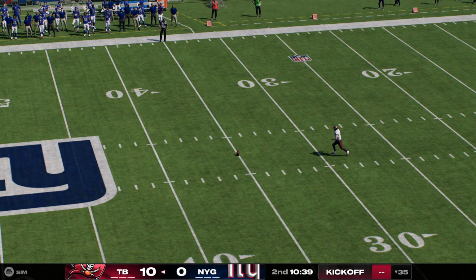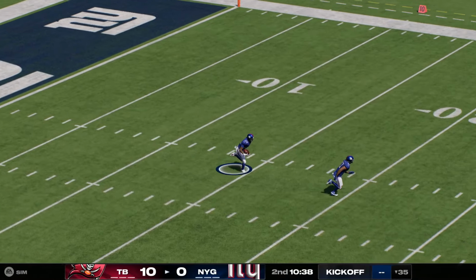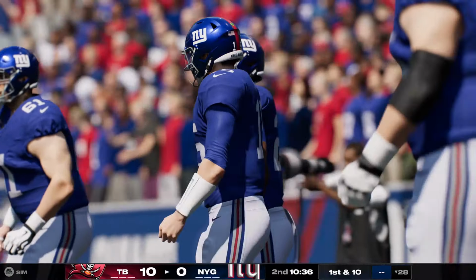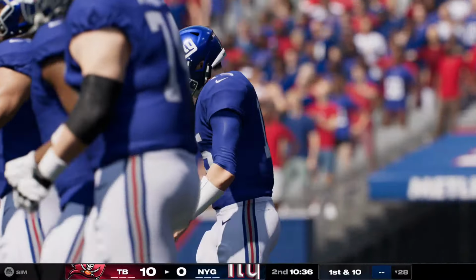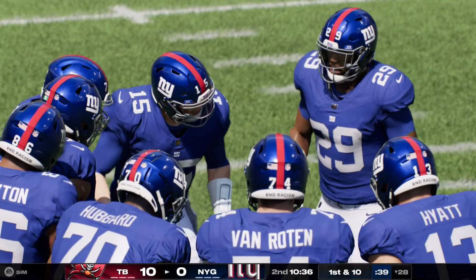After the made field goal, here's McLaughlin back out there to kick it away. And able to take it past the 25 and up to the 28-yard line. So the Giants getting the football back here for their second drive. Nothing for them yet from an offensive standpoint, down 10-zip as they come up 1st and 10.